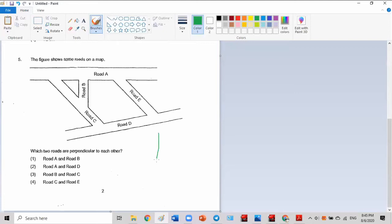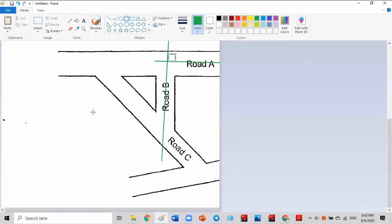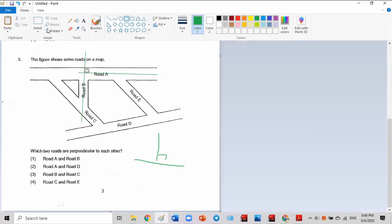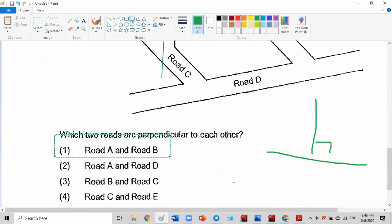Which two roads are perpendicular? Perpendicular means they're L to each other. Which ones are perpendicular? Can you see the L? Can you see 90 degrees? So the roads are A and B, agree or not? Once I find that, I don't look at other things, I'd waste my time. Perpendicular to each other, which two roads? Everybody understand?